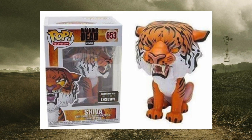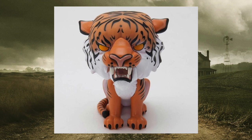Shiva is probably the most unique pop in the whole series, and it is a little bit of a ridiculous character in the show, and I'm glad they didn't just repaint one of the existing kind of cat or tiger pops. They really did give her a ferocious looking face. It's definitely a nice one to have in the collection. It adds a nice variety, and just overall it's painted well and sculpted really well.